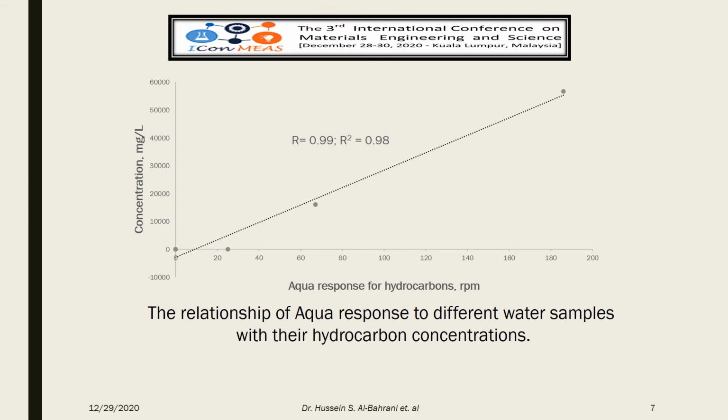The following diagram represents the relationship of Aqua response to different water samples with their hydrocarbon concentrations. The rotating velocity of the Aqua device for different samples of water polluted with hydrocarbon is compared with their concentrations in milligram per liter. As we see from the scatter diagram and the regression trend line, the relationship between these two variables is strong. And when we calculate the coefficient of correlation and coefficient of determination, the values of these two coefficients are high and significant at confidence limits.